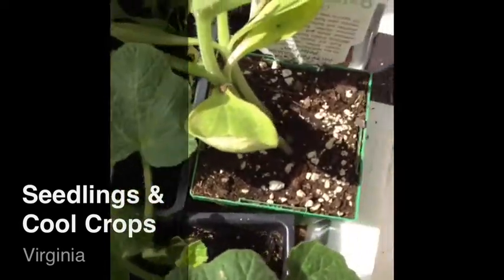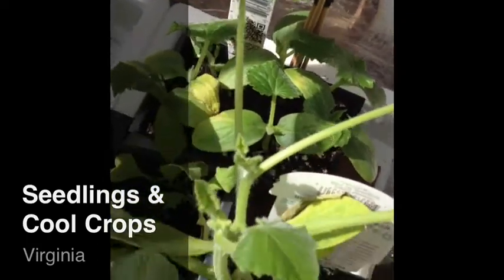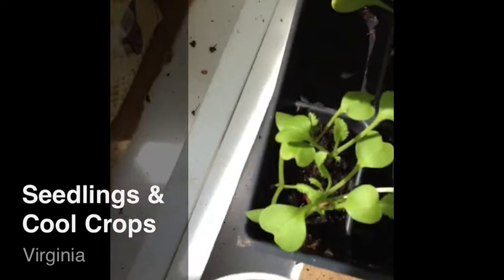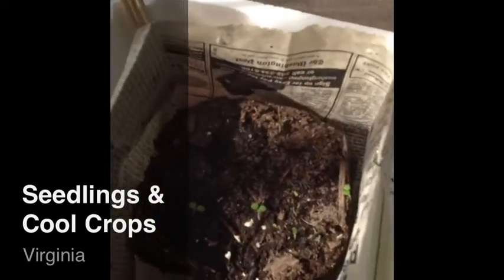Squash plants that are still doing well because they've been kept inside. Cucumbers, spinach tests that have died off a little bit. Radish. Lemon balm doing great. The second set of lemon balm that's doing really great.